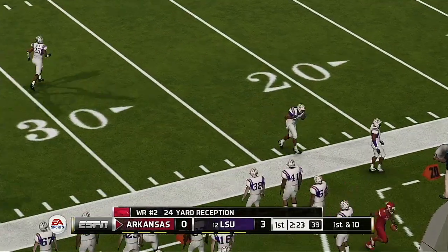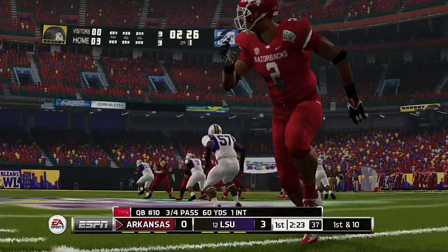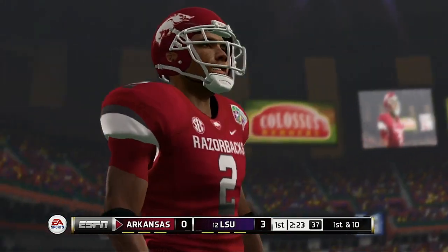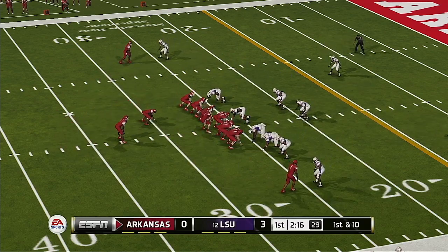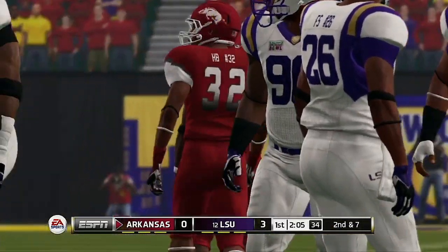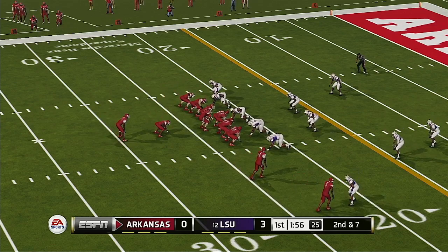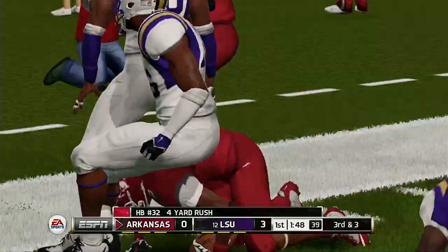Throws it. Stays in bounds to make a nice catch. From the 26-yard line, first down. And he's taken down at the 23-yard line. The halfback with a carry. Tackle outside after a nice pickup.